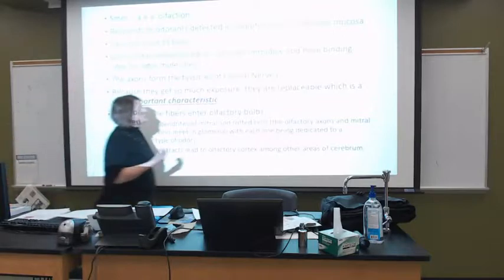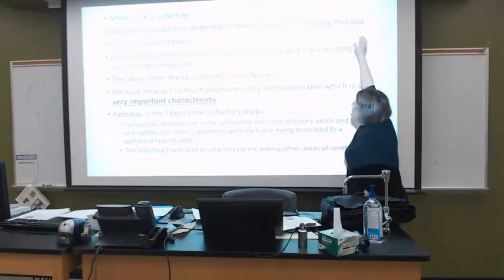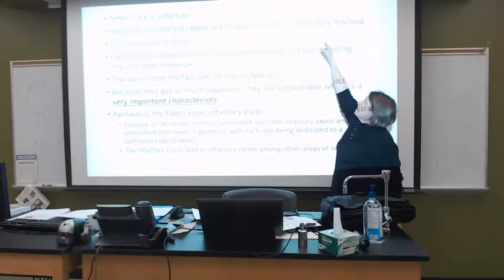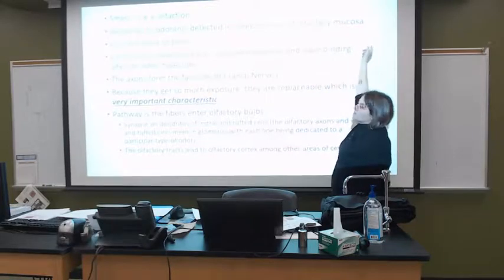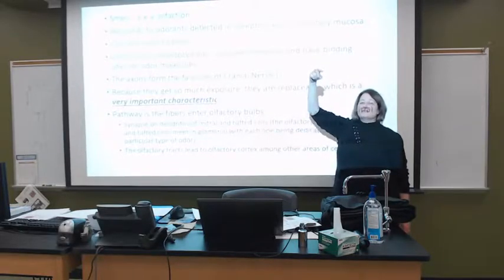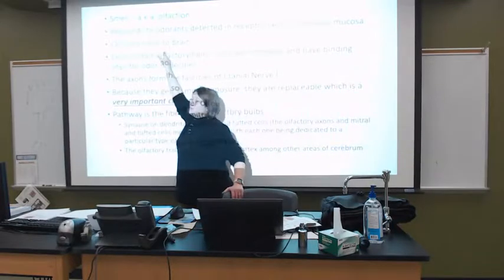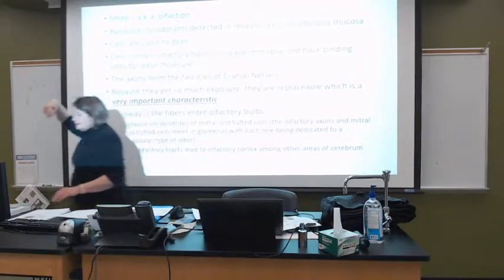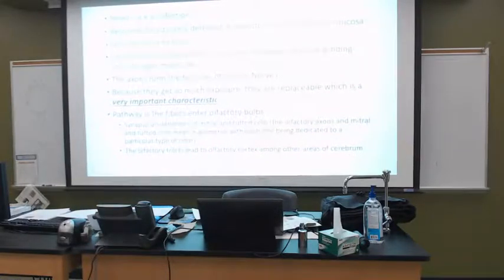So, we're going to find we have some mucosa, and because we call the sense of smell olfaction, they call it olfactory mucosa. Now, here's some of the cool things about smell. The cells are very close to the brain. When we were dissecting the brain and you had it looking at the underside, did we point out the olfactory bulbs? Did I? We couldn't. Were they cut off? Okay.